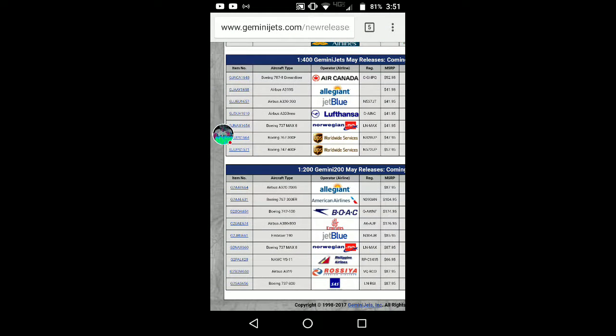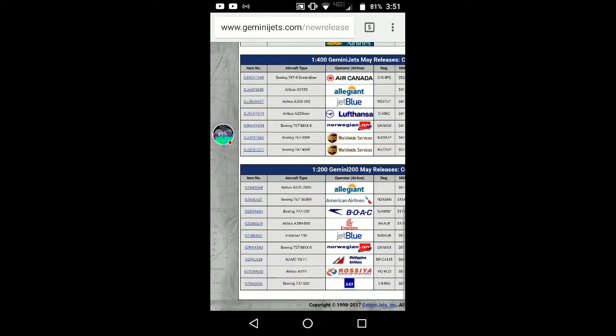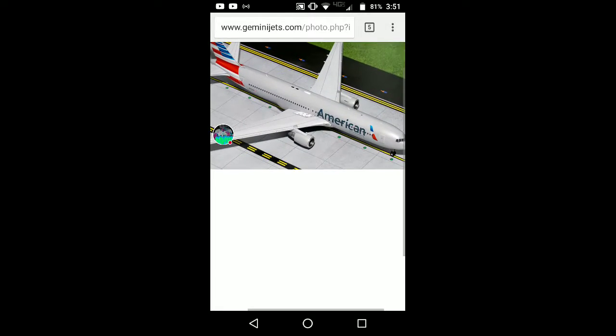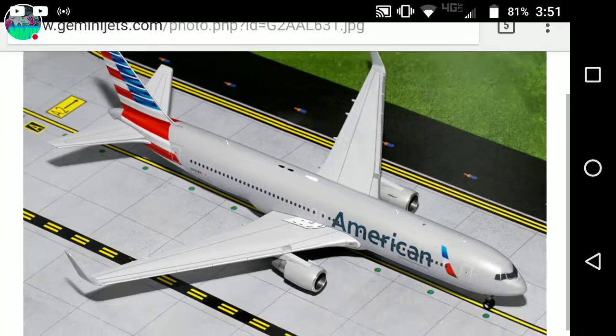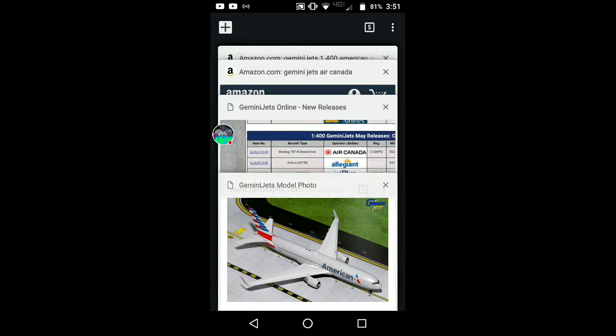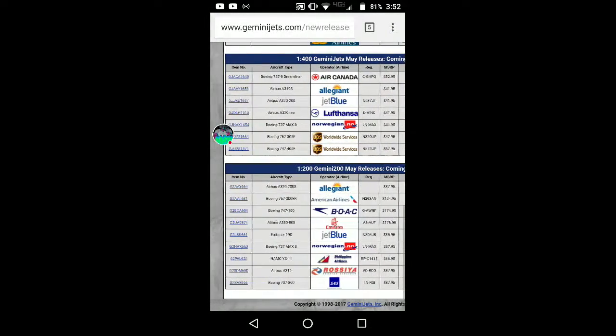Next is the Boeing 737-300ER American Airlines. This is retailing for $104.95. This looks like a stunning aircraft, 1/200 scale American in the newer current livery. I just don't see me picking this up. Just too expensive, and I want to do more towards a regional airport, so I don't think I'll be picking that up.